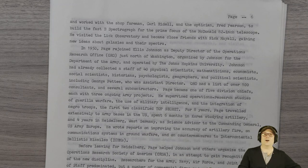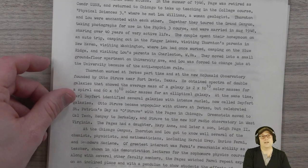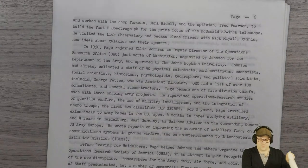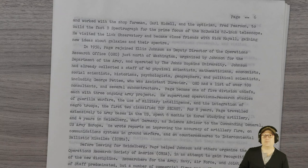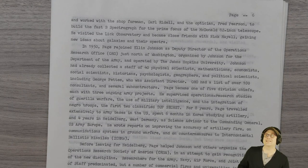All right. Oh, here. Maybe this last sentence is useful. At Yerkes, Thornton reorganized the astronomical slide and print collection and worked with the shop foreman, Carl Riddell, and the optician, Fred Pearson, to build the Fast B spectrograph for the prime focus of the McDonald 82-inch telescope. He visited the Lick Observatory and became close friends with Nick Mayall, gaining new ideas about galaxies and their spectra.